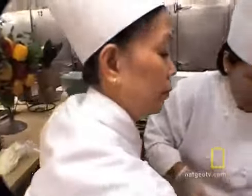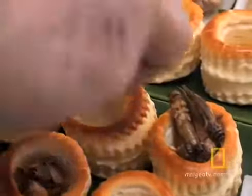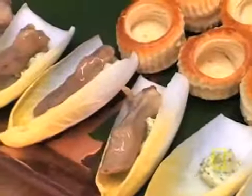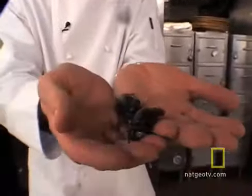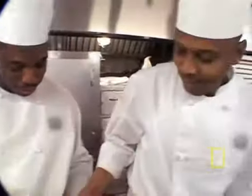If you present it properly, it looks appetizing. It's no longer that creature that everyone wants to step on and run away from. But how do you make something with an exoskeleton look, not to mention taste, exquisite?